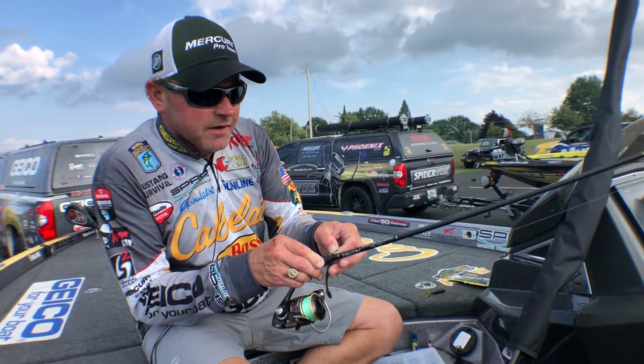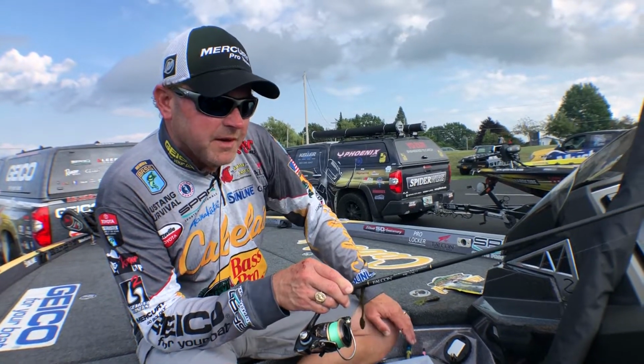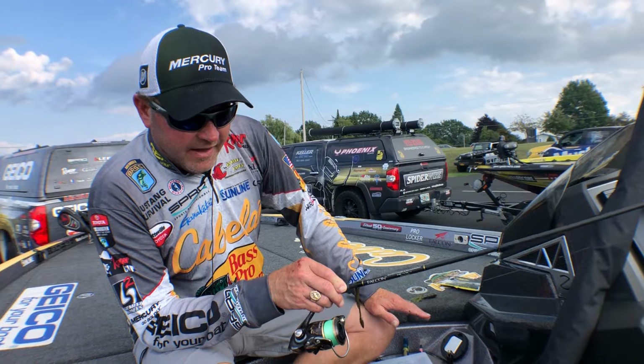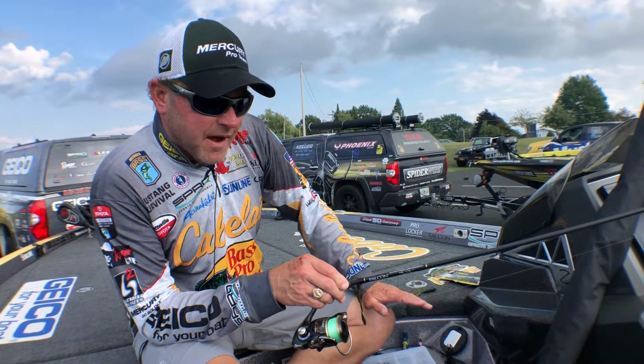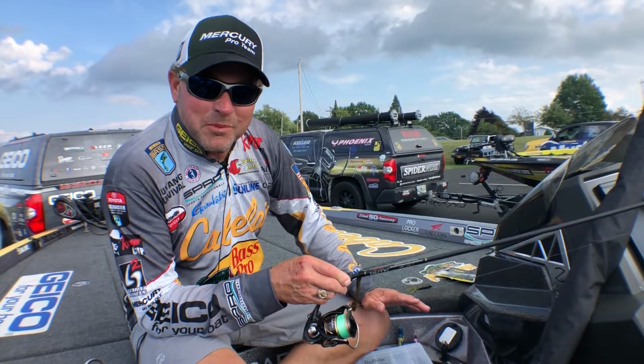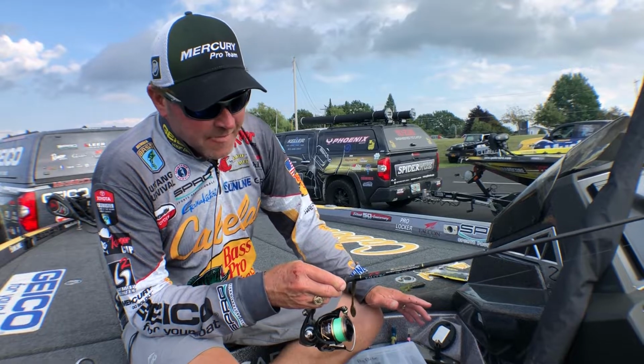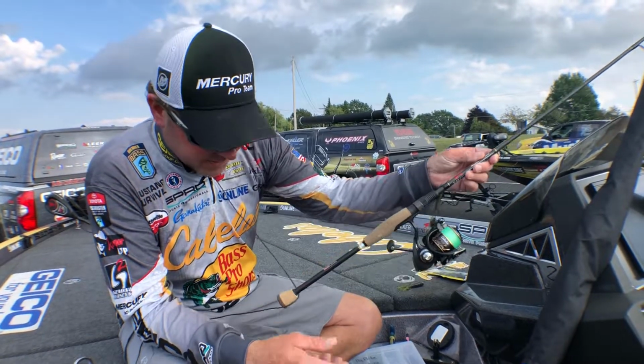I was throwing it on a Falcon spinning rod, a 7-foot medium action Falcon spinning rod, and it really paid off to keep a spinning rod in my hand this week. I hate throwing a spinning rod most of the time, but I've come up here too many times and not caught them on a baitcaster. The key this week was keeping a spinning rod in my hand.